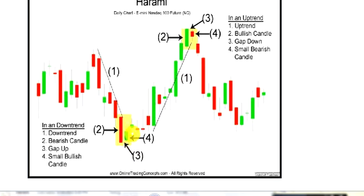Now, it's not actually a bullish harami until you get a break above the high of the green candle in this case. So in this particular example, it broke above that, it pulled back a little bit, and then it took off to the upside. And you can see it kind of zigzagged its way up here.